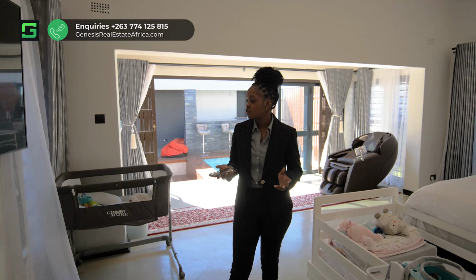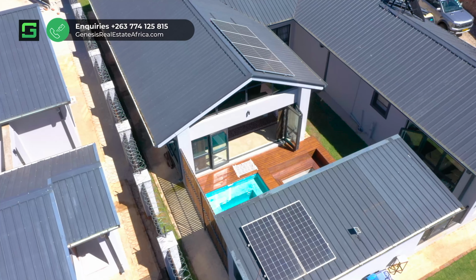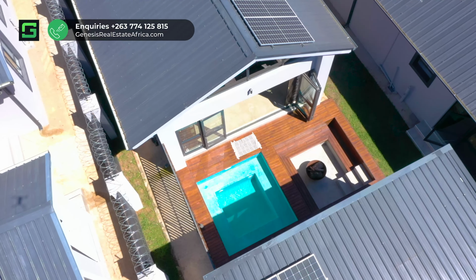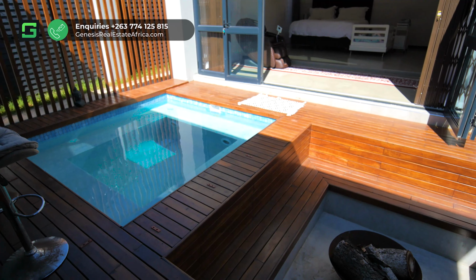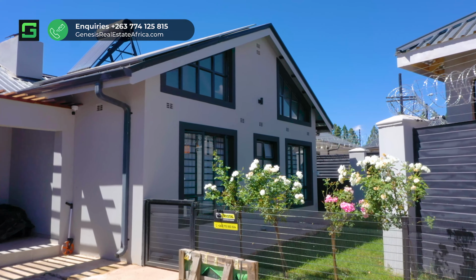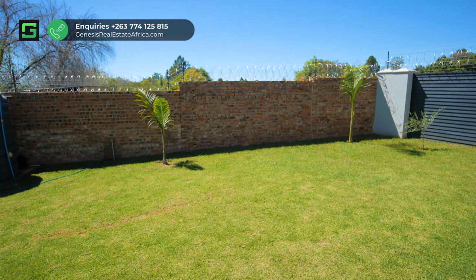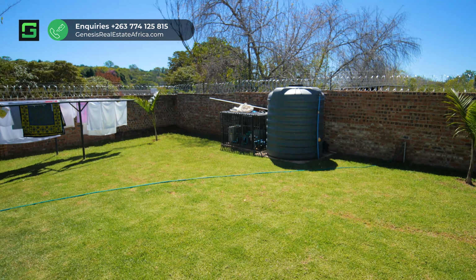The master bedroom has an open plan as well that leads you straight into the beautiful outdoors with your swimming pool that is fully heated, as well as your fire pit. There's also an entertainment area for when you want to have your friends over. Very spacious, accommodating, and welcoming. This modern townhouse has a beautiful backyard as well as a 5,000-litre tank that accommodates all your water needs.